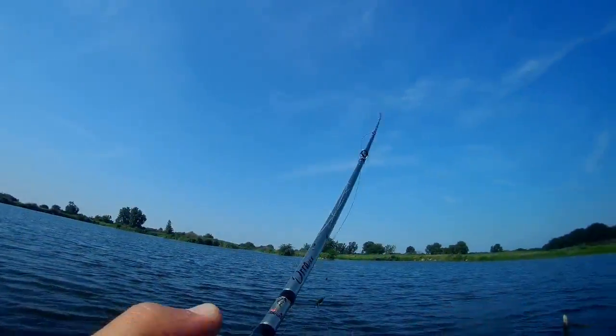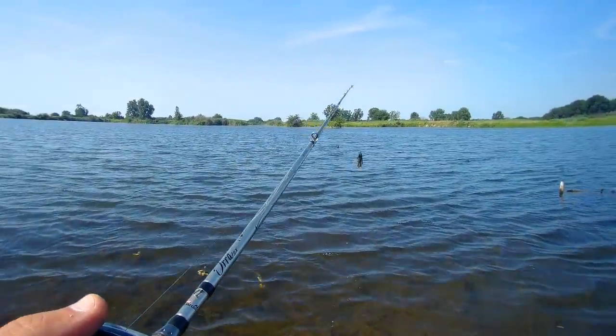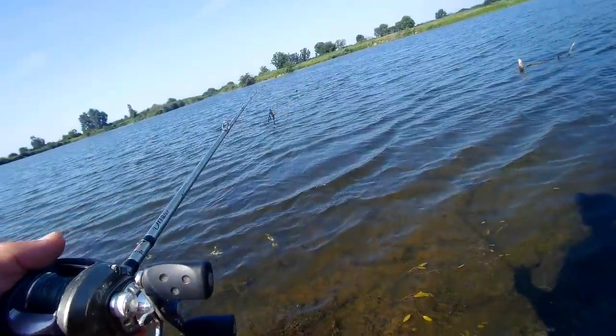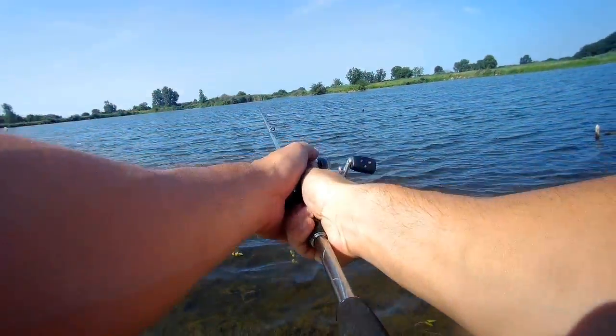Hooked up again. Oh, he came off. Oh man. Oh man, I don't know how I missed that hook set. Man, he was right here. He didn't look real big, but oh darn it. Oh well, it's all right.